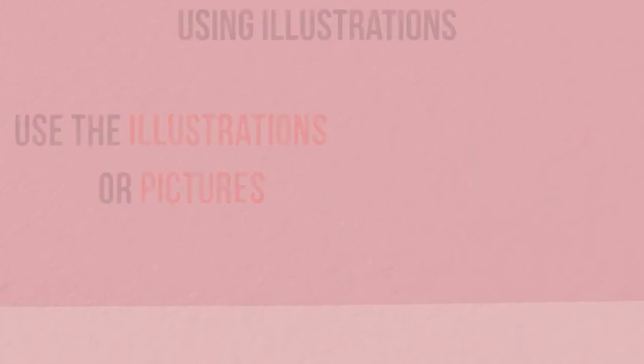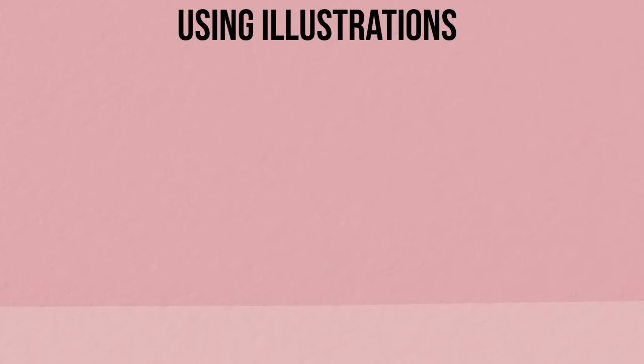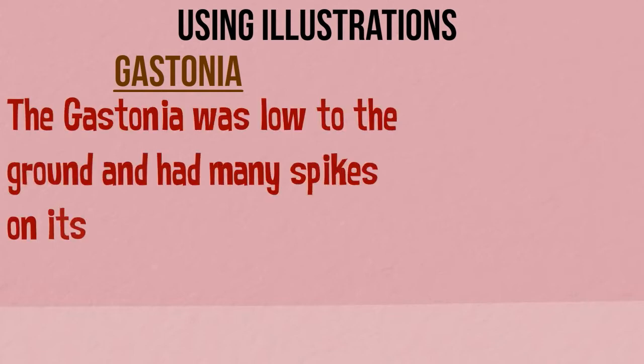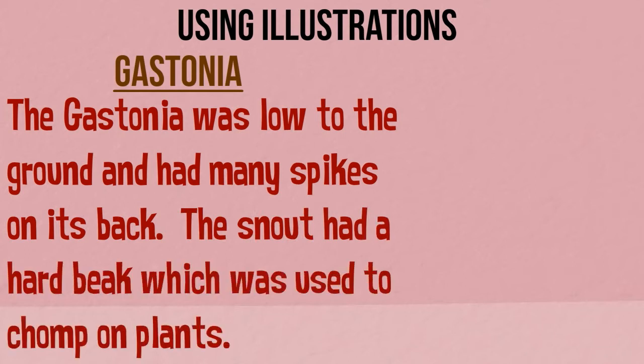For example, I've been reading a lot about dinosaurs lately and came across a dinosaur I've never heard of before, the mighty Gastonia. Follow along as I read the text. The Gastonia was low to the ground and had many spikes on its back. The snout had a hard beak, which was used to chomp on plants.